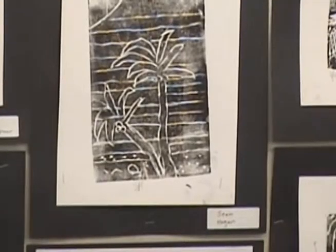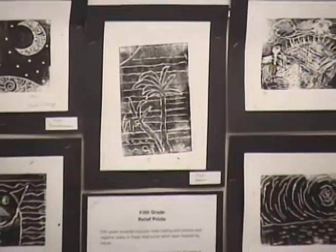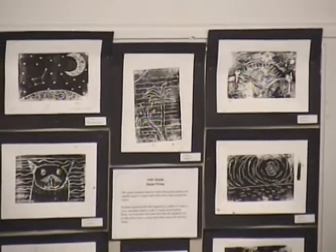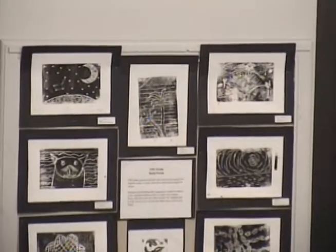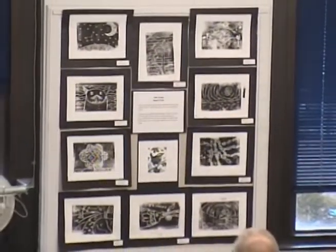And moving over to here, we have fifth grade relief prints. Fifth grade students explored mark making and positive and negative space in these relief prints, which were inspired by nature. Students experimented with impressing a variety of marks in a thin styrofoam sheet in order to create visual texture. Since the final prints only used one color ink, students had to think about how to convey their ideas using only line and shape.